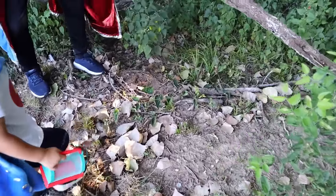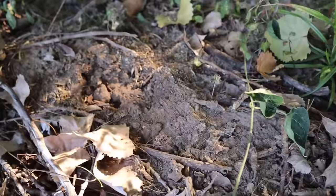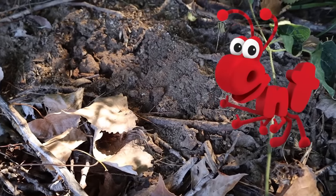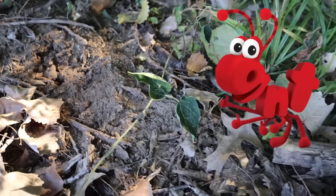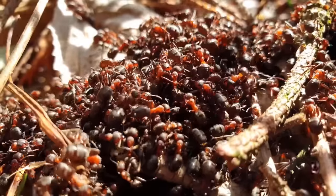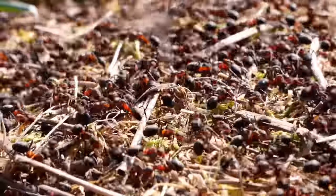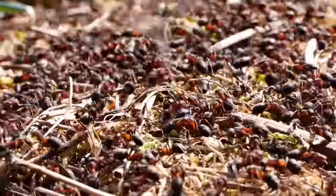Whoa! Look at all those bugs! That's a lot of bugs. Whoa, those are big ants. Yeah, Dad, you can't touch them. Nope, don't touch those ones. These are wood ants. They are working together to gather food and building supplies for their home.